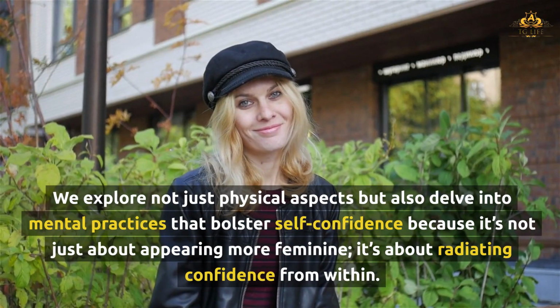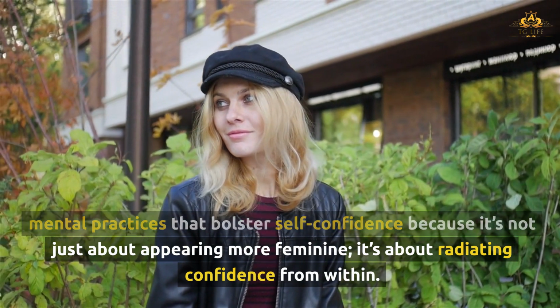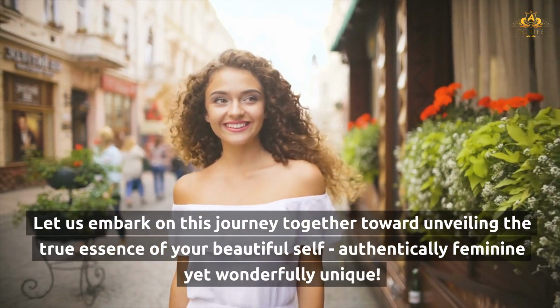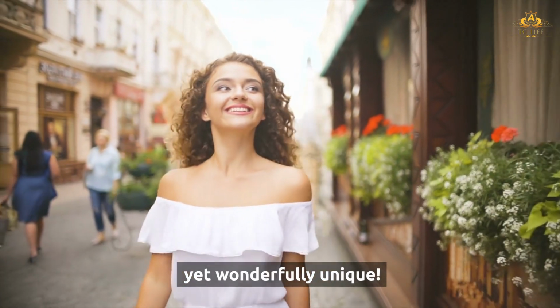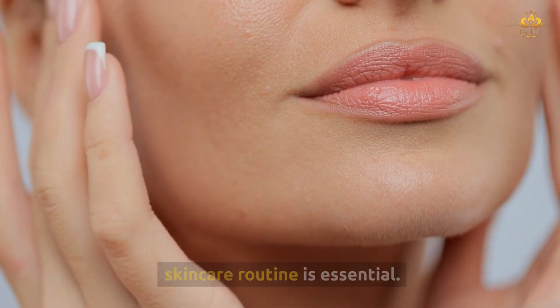We explore not just physical aspects but also delve into mental practices that bolster self-confidence, because it's not just about appearing more feminine, it's about radiating confidence from within. Let us embark on this journey together toward unveiling the true essence of your beautiful self, authentically feminine yet wonderfully unique. To achieve a naturally feminine face, establishing an effective skincare routine is essential.